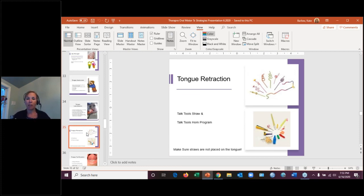The big thing here about using a straw is to make sure that the straw is not placed on the tongue. And you really want to make sure that the child is not suckling the straw. So when a child is using a bottle or a sippy cup, the child has that tongue protrusion motion. And so a lot of times what they'll do is they'll just put their tongue on the straw and do that suckling motion as well. So you really want to make sure that you're giving the child no more than like a quarter of an inch so that you get that pursed lips to make sure that they're actually sucking and not suckling. Talk Tools has lip blockers, which if you see on the screen, it's that yellow thing right there that you can buy, that you can put on the straw to make sure that the child is not suckling that straw.